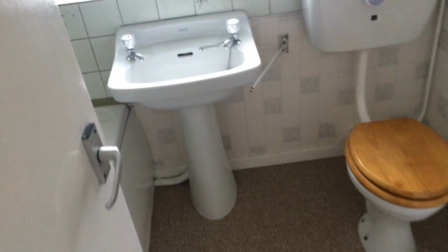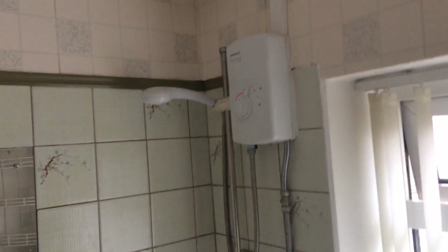Show you the bathroom. So someone might want to change bathroom. It's got a white suite in there, perfectly usable. So if anyone wants to update it a little bit, there's room for somebody to do that. We've got three bedrooms up here.